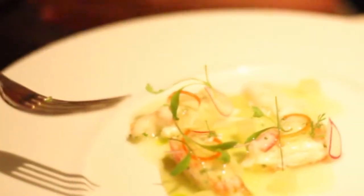These little garnishes could have an extra green taste. The lemongrass makes it sour, so it's very fresh, clean. It has all these different textures.